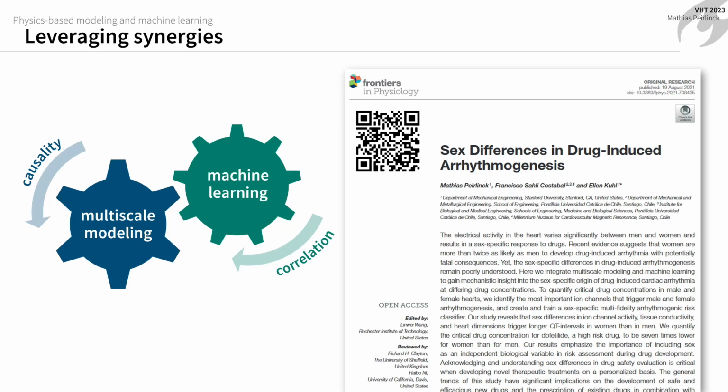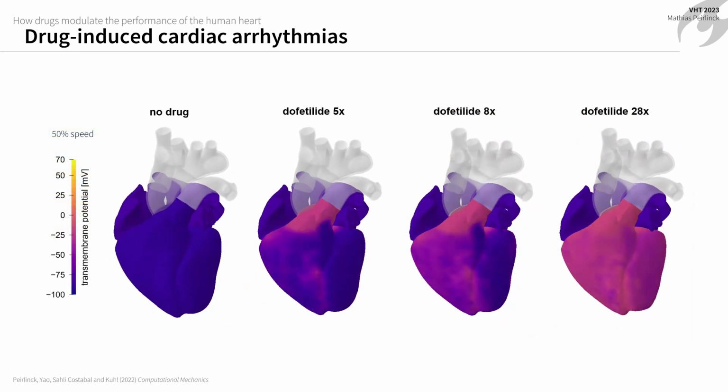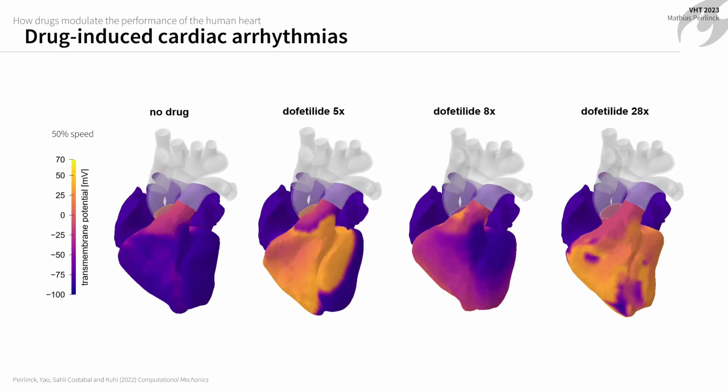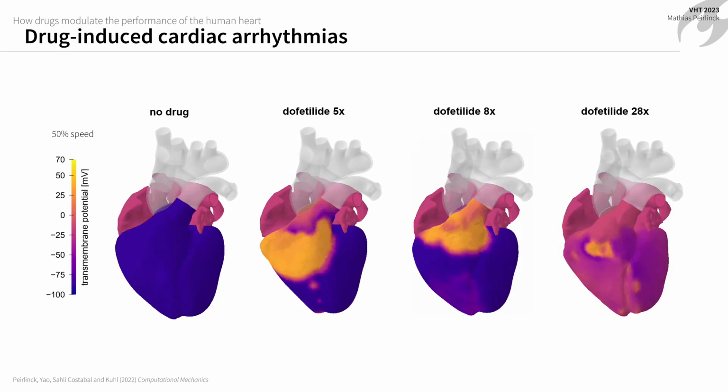Then, taking a step back to the second study, this was a more recent study where we also used these synergies, and this is focused on sex differences in drug-induced arrhythmogenesis. As most of you know, drugs are notorious for affecting the heart in different ways, and dofetilide is one of these drugs that is notorious for causing early afterdepolarizations at the cell scale, which can then, at the organ scale, in a multiscale multiphysics framework, lead to severe consequences such as torsade de pointes, for example, which you can see here. And we coupled this also to the mechanics and the cardiovascular circulation in a recent paper.